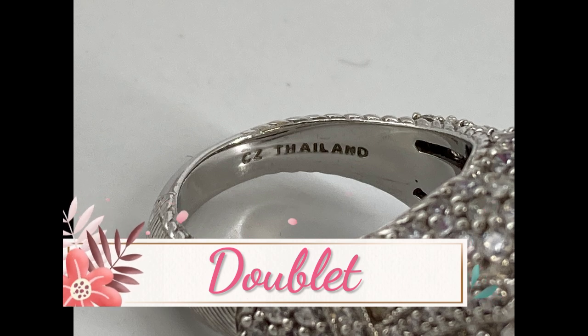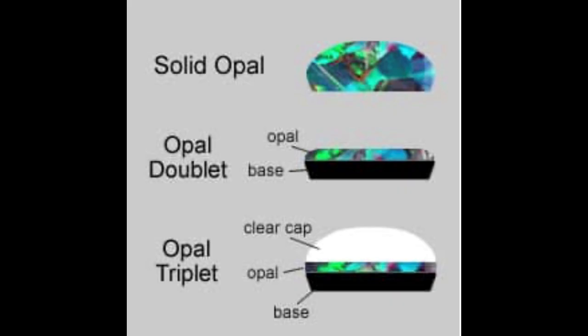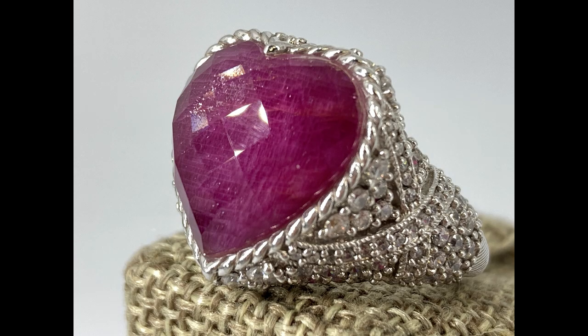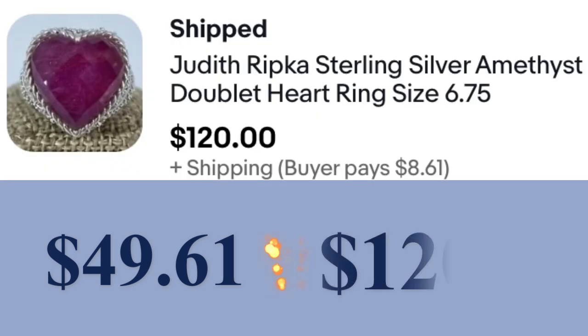So it says a doublet is a composite gemstone consisting of two pieces of the same or different gem material, or one gem material and a second of glass, usually cemented together at the girdle. And it looks like they also have something called a triplet ring. So I gather this is a way to have the ring be more cost effective, to wedge it together with a less expensive material that still has the stone look pretty. So I paid $49.61 for this ring, and I sold it for $120.